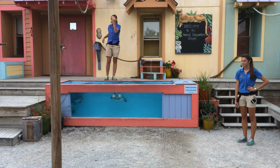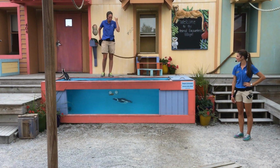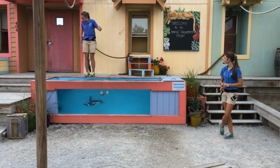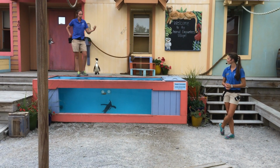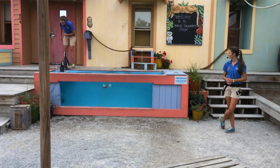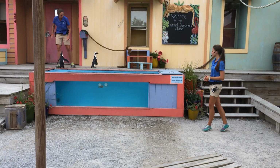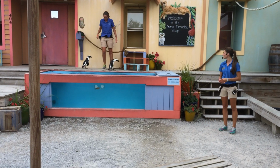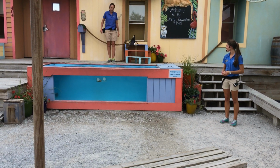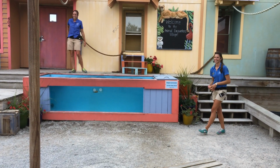It's a clear eyelid that comes across their eye like a windshield wiper, and that helps them to be able to see underwater. And then those flippers to help propel them through the water, and feathers that serve as like a wetsuit for them too. But after a long, hard day of swimming and catching fish, it's time for them to go home. And so they're not only really great swimmers, but they're also really great hoppers along the rocky coast.